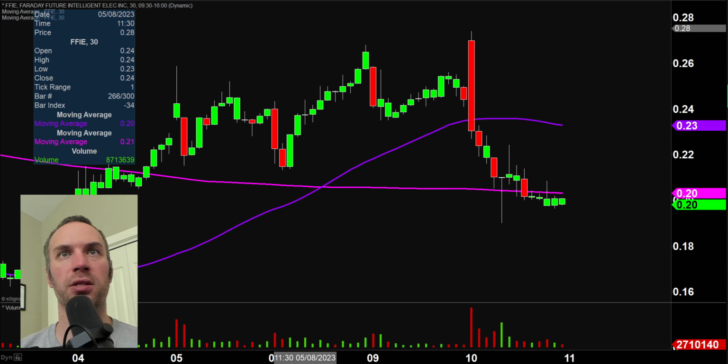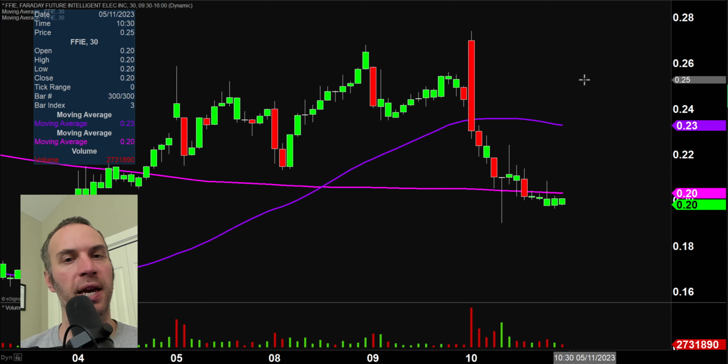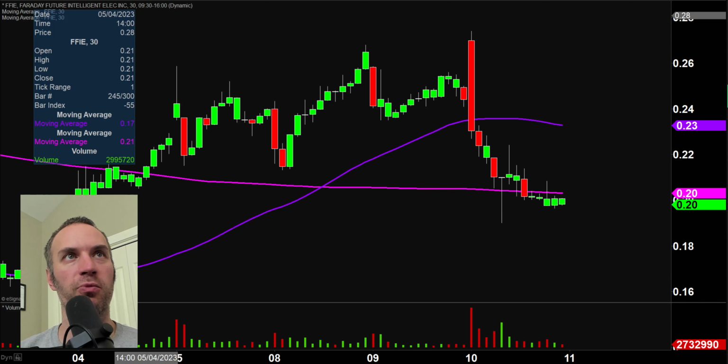Hopefully they had stop losses in, but let's map out some new levels because it is a relatively popular stock within the world of penny stocks. So a lot of people watching it, and you never know when popular stocks that get beat down, there can be some worthwhile movements back upwards.